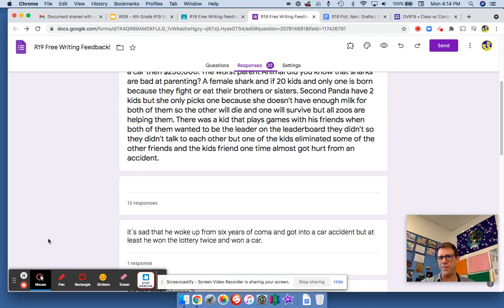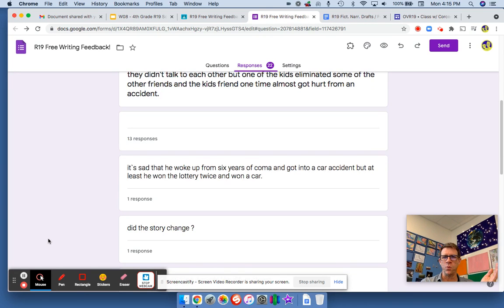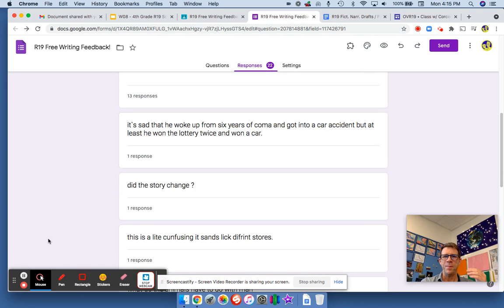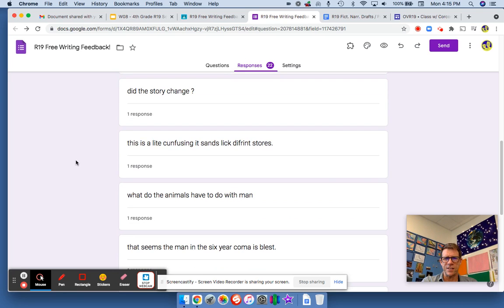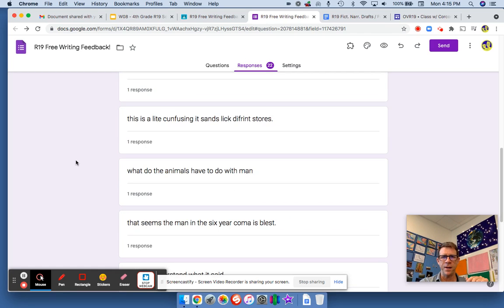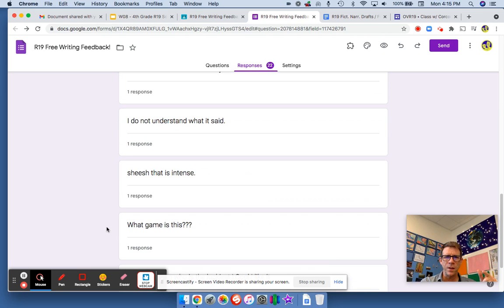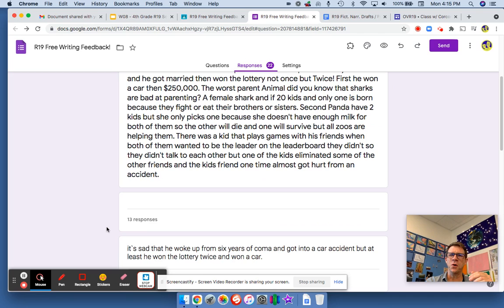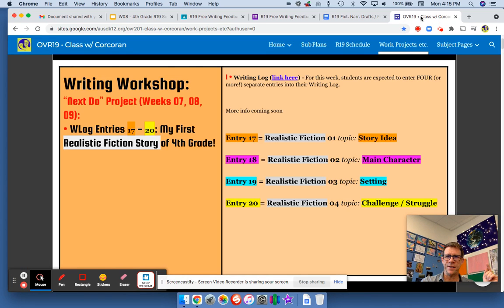Like this one, I thought this was sensitive. It's sad that the character woke up from 6 years in a coma and then got into a car accident, but then won a lottery twice and won a car. And this student says it's a little confusing, it sounds like different stories. That's fine. This person was confused about the animals. And this person says that was intense. It is intense. I was telling the class today that the reason I like what we're doing here is it's giving us an opportunity to read each other's stories in a way that we couldn't. When I was a kid, we couldn't read each other's stories unless we were sharing papers. So that's one way I wanted us to share our writing.